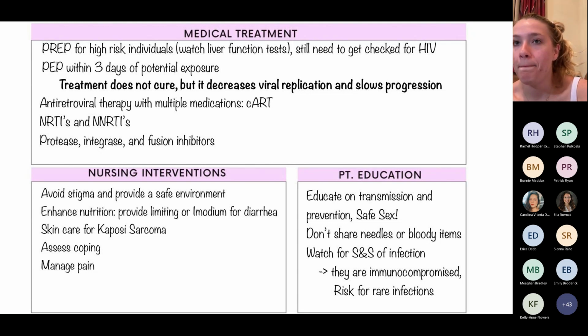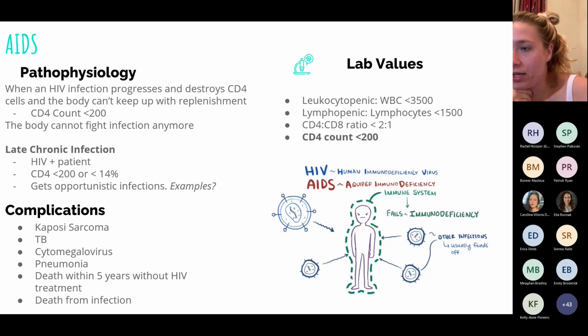Okay. AIDS, on the other hand, is when HIV progresses, and usually we don't see this too much because the treatment nowadays helps prevent our patients with HIV from progressing to AIDS. But unfortunately, this usually happens within about 5 to 10 years with no treatment. Okay, and this is what happens when my patient's CD4 count gets so low, lower than 200, that their body physically cannot fight infection anymore.